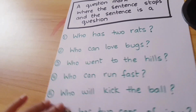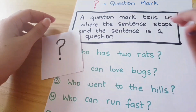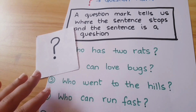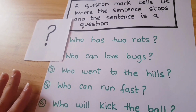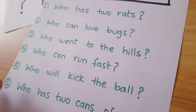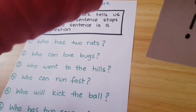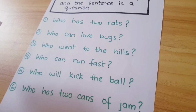Question mark. Question mark. The clock is staring inside. Great job. This is a question mark. A question mark tells us where the sentence stops, and the sentence is a question, when you're asking something, right? When you ask something, you put a question mark at the end of the sentence. Can you read the sentences for me now? First, tell me which punctuation mark do you see at the end of all the sentences? Say the name. It's question mark. Yes. Now read them.